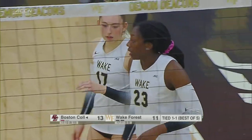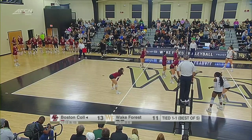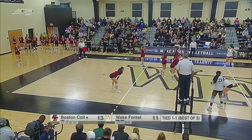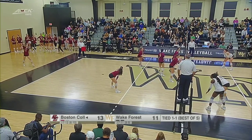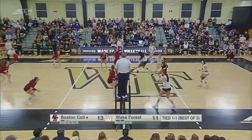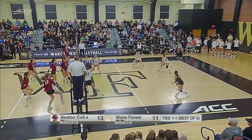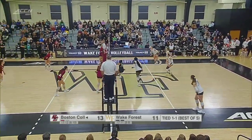BC doing a great job with these new substitutions. Seems to be really giving them the new look that they needed to be efficient against Wake Forest, as Wake Forest doesn't really have as much depth as a whole for hitters. Lambros the back set.